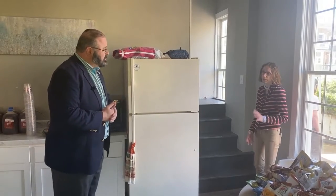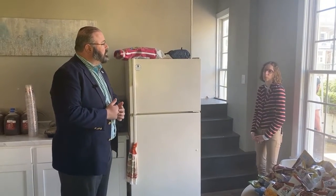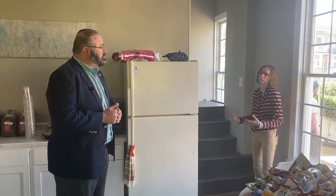We don't have the new windows installed on the house proper yet, but they're coming. So that's another big element we were able to do. New roof, new gutters. I mean, we've been able to do all of the big things so that for the next several years, we shouldn't have any big surprises to worry about.